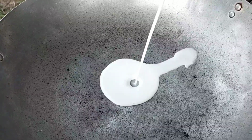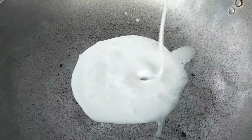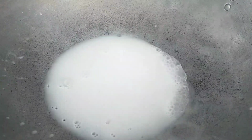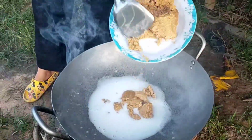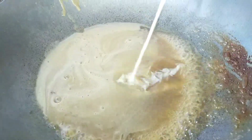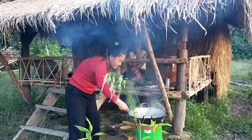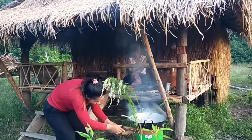Add our coconut water. It's a kind of coconut water, everyone. Add our palm sugar. Then add our milk to be more yummy. Then add our potato.